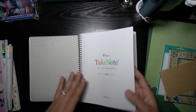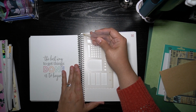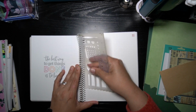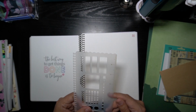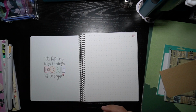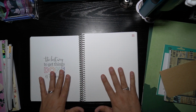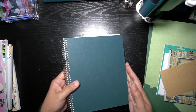This page is more than likely going to come out, and this is a stencil that came with my life planner. It's the new stencil that they're doing, and I'm going to use this, of course, as I go through creating my lines and everything. And I'm not going to go through that in this video right now. I just thought I'd give you a budget journal update that this will be coming soon.